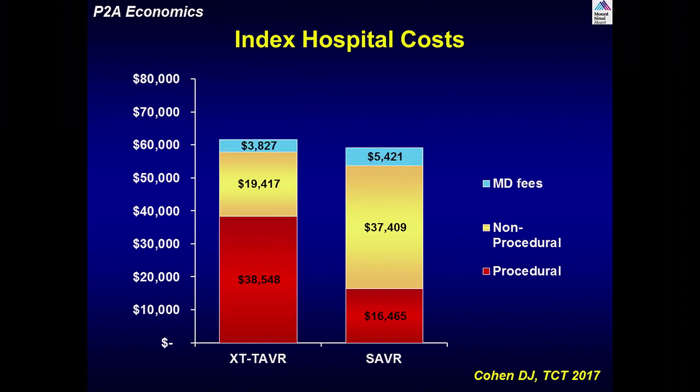Next. And then MD fees, I think it's probably different with anesthesia. That maybe the higher surgical fee, surgeons charge more for the surgical valve compared to the TAVR interventionalist. Maybe we should be charging a little more also. I want that for the MD fee. Next, so therefore, as I mentioned, the big difference is the cost.